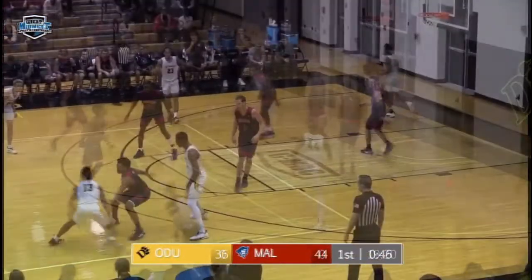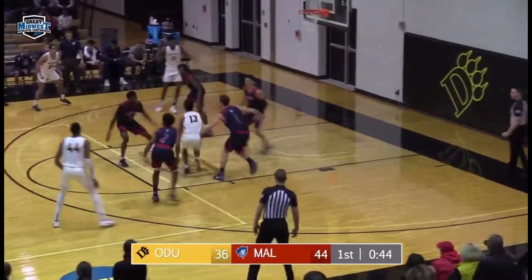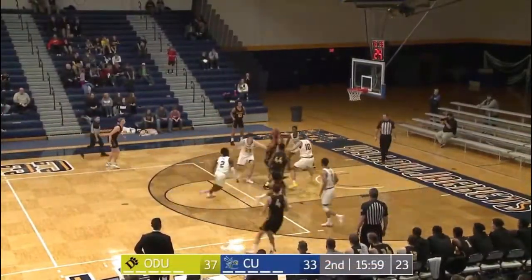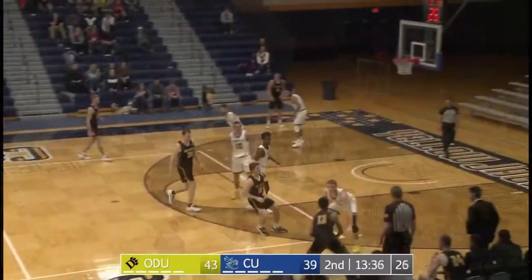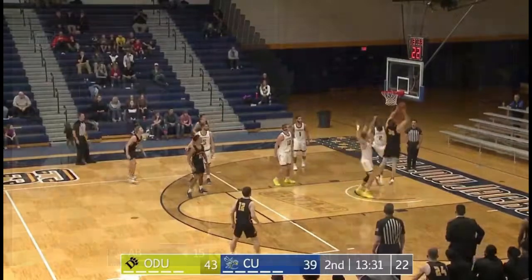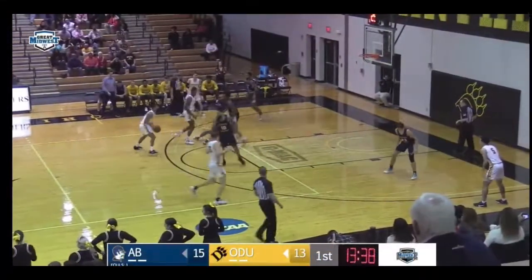Michael Scott with a great pass. Scott will dribble to his right, weaves his way into the lane. It's coming. Bounce pass, nice. Bounce pass underneath. 15-13. Here is Michael Scott on the left wing.